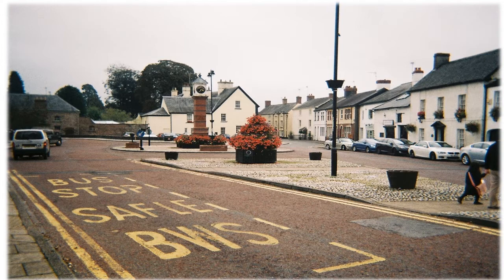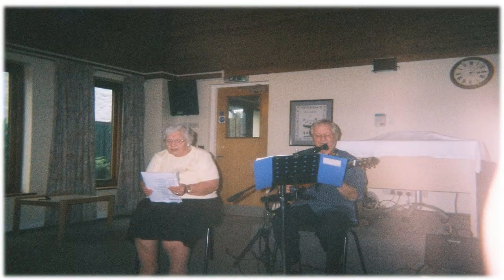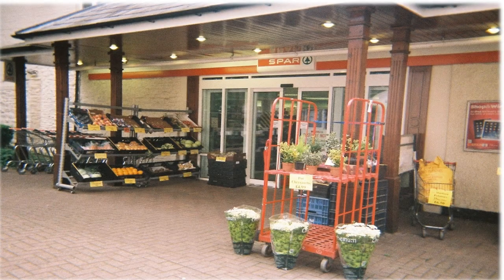These are pictures of the town of Usk, showing the town, the river, which has been flowing for centuries. The bridge and children's play area are prominent. It has a reputation for flowers, as in the main square. Also, there are pictures of activities in Monmouthshire housing residential complex.